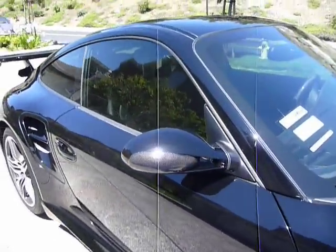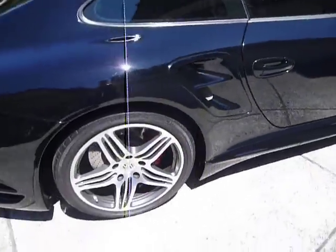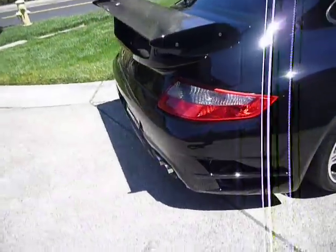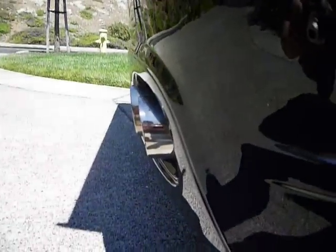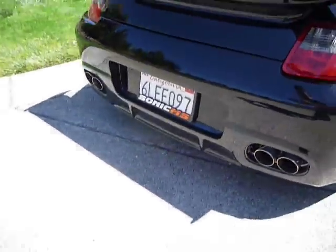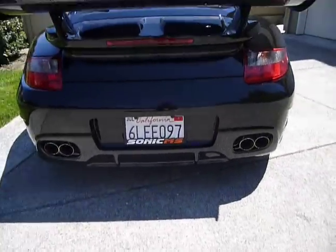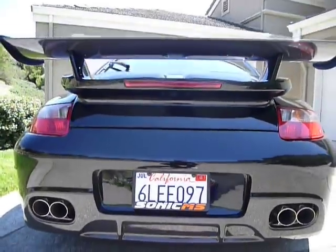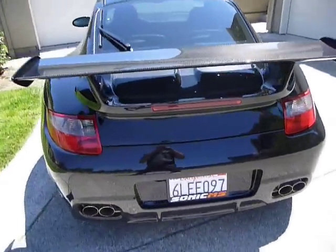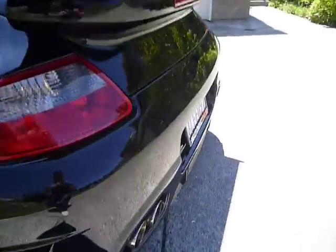Got the carbon fiber inserts, side skirts, TechArt, Vorsteiner rear with the full carbon fiber intake ducts, brand new intake. We got the Stage 1 600 horsepower Switzer Performance system consisting of the upgraded chip and exhaust.